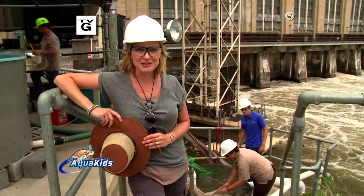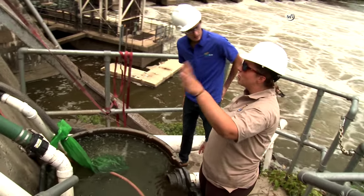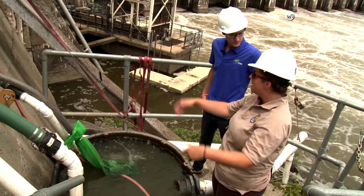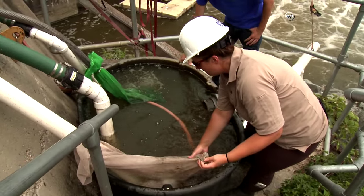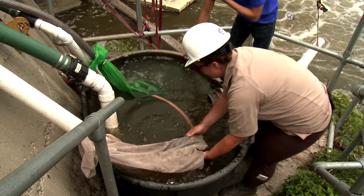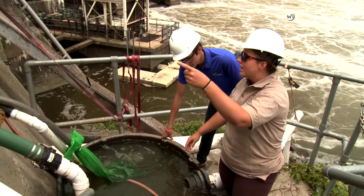The eels are about to take a trip upstream. So, Jem, what's going on here? Well, right now we just pulled the drains from our tanks up there and we're flushing them out, so all the eels are going to come out. And so we're using these mesh bags to catch them in. As soon as we're done and the tank is completely empty, we'll have all the eels contained in these bags, and then we can move them right into our stocking truck.